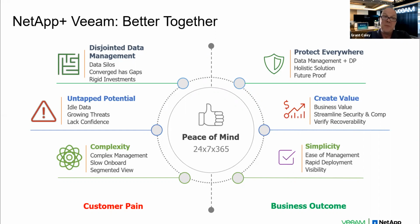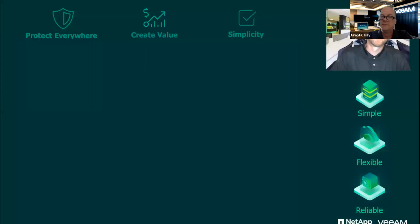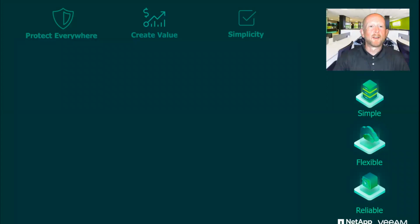And I'm now going to pass over to Kevin, who's going to go through a nice green board effect, where he's going to show the capabilities of Veeam and NetApp in a NAS configuration. Kevin. Thanks, Grant.